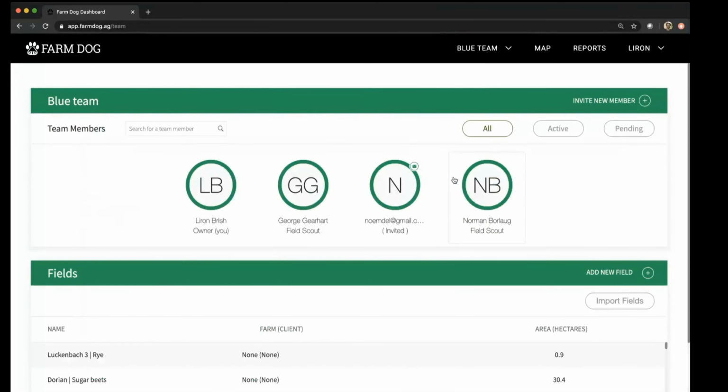We've also got a team dashboard here. And so, as I mentioned, everybody within the team, the data is shared. So if I scouted the field now, and George, who's our VP of product on this demo account, he's able to see all the data that I just collected. Members, you just add them like this.